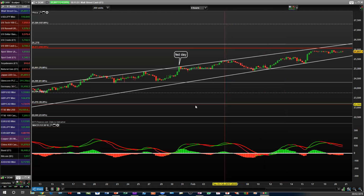So, scalping for us is not just about, well, it's certainly not about grabbing 5 to 10 pips. And some traders will do that all day.